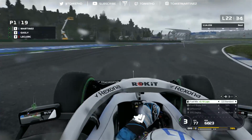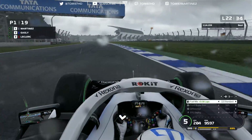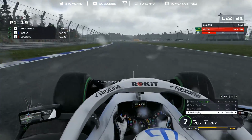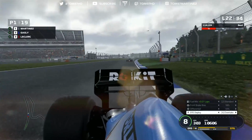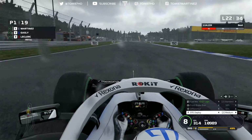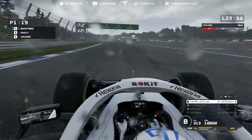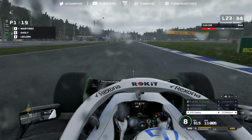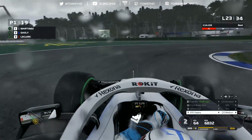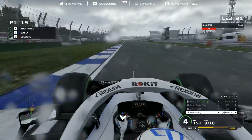Ooh, that's a lock up there, got to be careful with those. The good thing is I'm getting a good exit onto the back straight, even though that one had a bit of oversteer in it. We're still getting a good exit, and there's no DRS, so Gasly can't close that gap. Matter of fact, he might have Leclerc to contend with very soon. The rain is slowly but surely picking up in intensity. We're getting such a good exit onto this straight. Gasly can get nowhere near me in the brake zone, which is what we want. So I've just got to keep doing that, and I can keep him behind me quite comfortably.